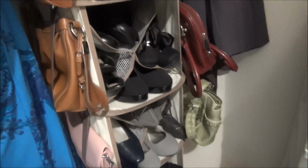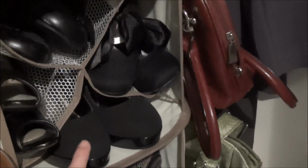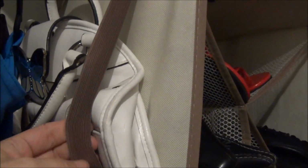And then, let me get out the light. Those are my black heels. These ones are my favorites, and so are these. And then grays and blues. And then it has a section for boots, which I have two pair. And on the sides, there are elastic straps that hold the more flat purses I have on each side. So it works out. It turns.